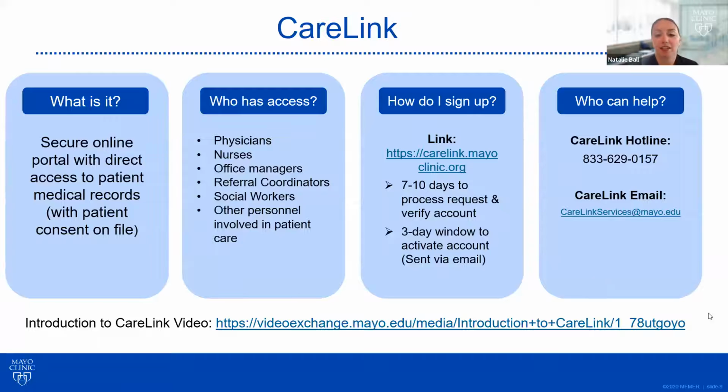So what is CareLink? CareLink is a tool that will help any provider or clinical staff refer a patient to Mayo Clinic. It's a secure online portal that not only allows you the ability to submit a referral, but you could also submit any records or imaging to us. You can see the progress of your referral, and you can view any upcoming itineraries that we have for the patient. One other thing to mention is you can see any notes or records from the Mayo Clinic care team. So there's a lot of really cool features that you have access to by having an account with CareLink. So who has access to that?